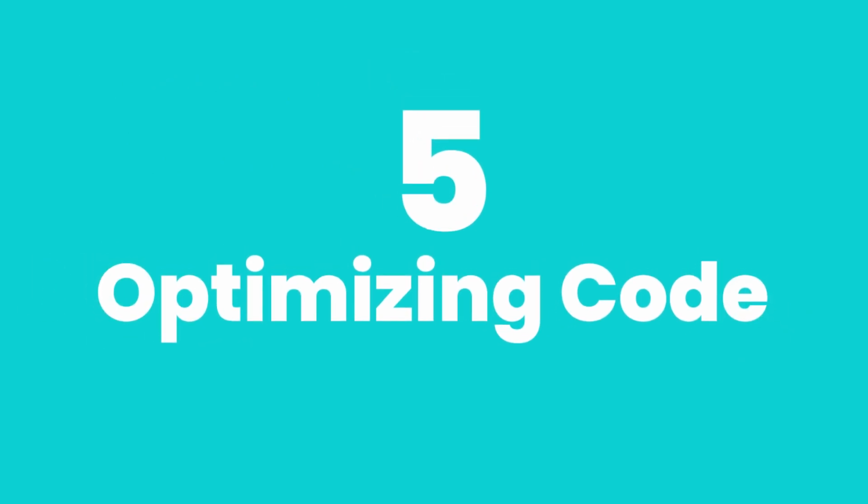Halfway through our list, coming in at number 5, optimizing your code. There's a few techniques you can use to optimize your code. The most popular are minifying your CSS and JavaScript, inlining your critical CSS and JavaScript right in the HTML, and removing unused CSS and JavaScript.